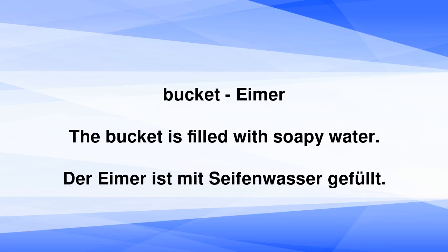Eimer. Bucket. Der Eimer ist mit Seifenwasser gefüllt. The bucket is filled with soapy water.